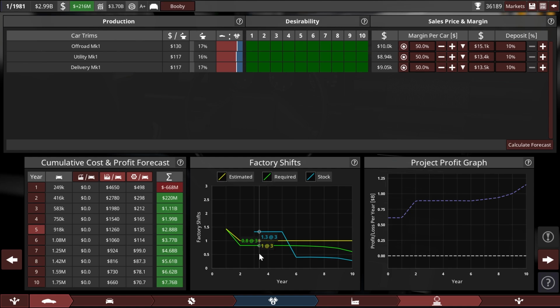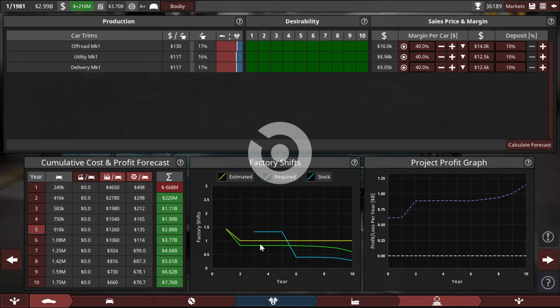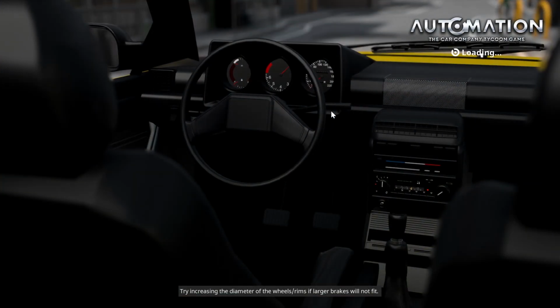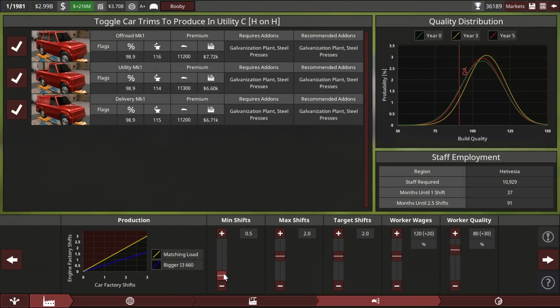Okay, demand just got nuked. Let's try with 40%, and that should get us up to, yeah, about 0.9 shifts. That's fine. But that also tells me that we need to just save ourselves a little bit of trouble and set this one to min shifts 0.5 and max shifts 1.5.